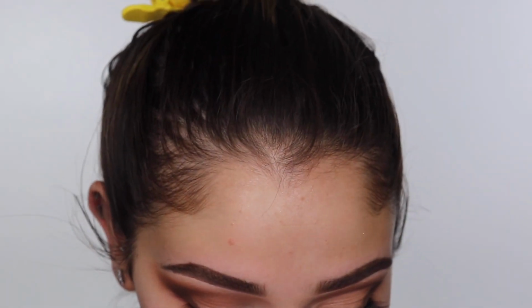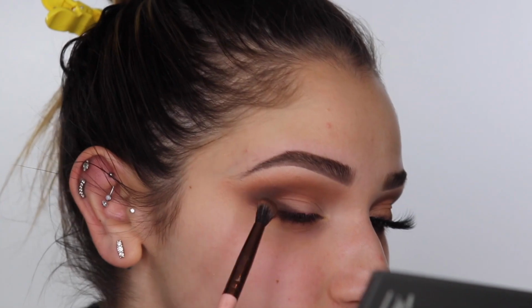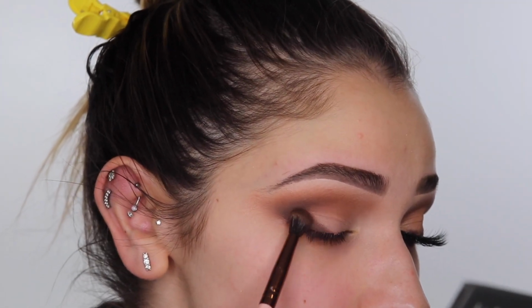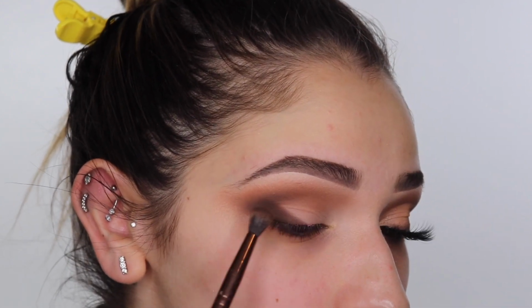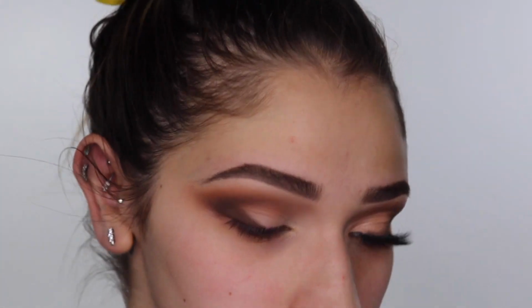Yeah, I'm having a way easier time blending these out than I did before. So now I'm just going to go back in with that Luxie brush and start packing Ritual Matte on the outer part of my lid, just to really build up that color.